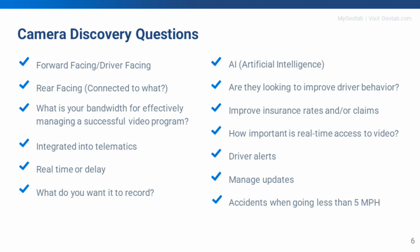Are you interested in AI, artificial intelligence? Now, this is a big buzzword today, okay? But let's be very clear about AI. Many companies out there say they have it, but again, in reality, it's a little iffy. So some of the key questions you want to ask if they say they have AI is, for one thing, how many data points do you have in order to use AI?